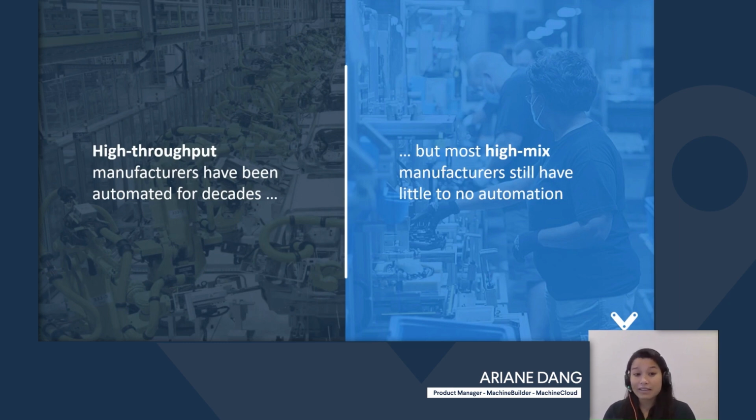There are good incumbent traditional players in manufacturing automation that do provide solutions for that type of problem. The reality is, most of the world is exactly like the picture on the right, where you have manual or semi-manual assembly lines with workers doing the same task over and over again. And in fact, 80% of the manufacturing sites in the United States are exactly like that. We have very little to no automation. The main reason is simply because it's not profitable for them to automate.